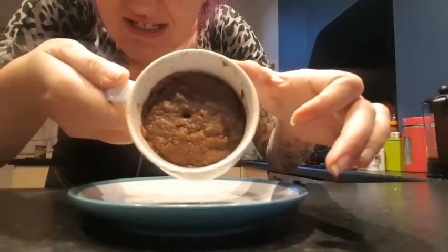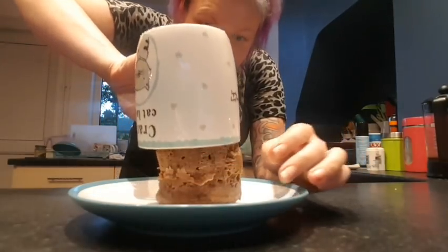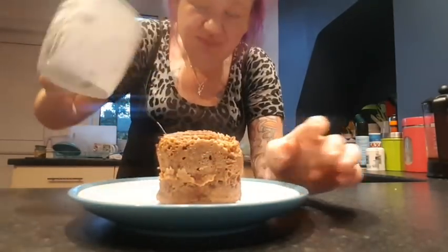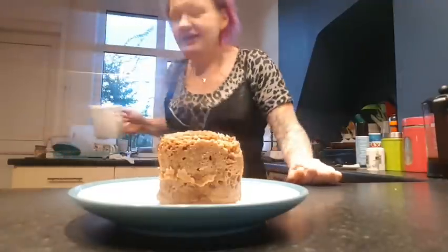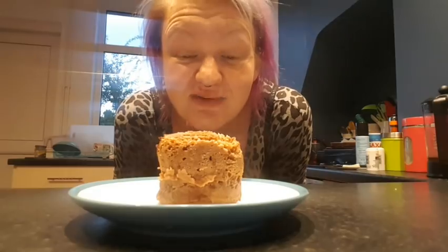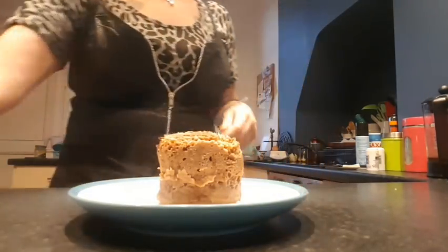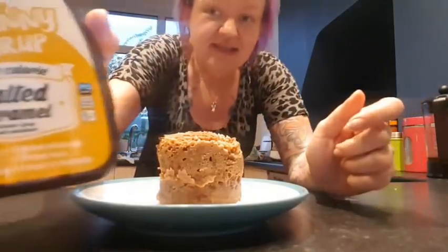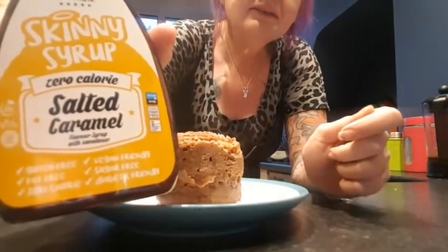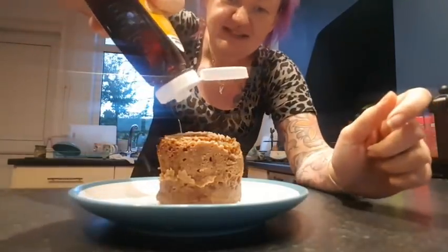So there it is, done in there, and now I've got to turn it out onto my plate. Steam pudding. It ain't the prettiest thing in the world, but it smells nice. And I'm going to put on it some of this. So skinny syrup salted caramel. I'm going to make like a sticky toffee pudding.